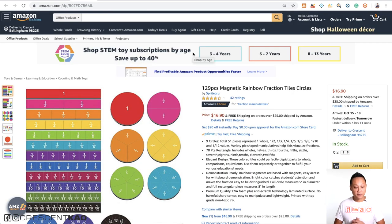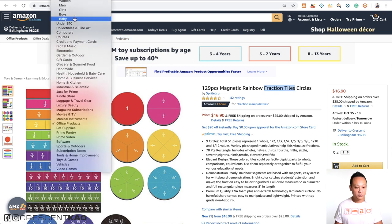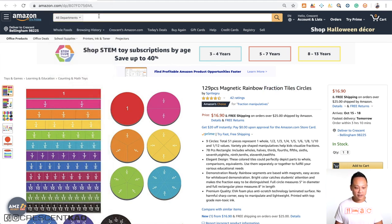All right, the second product that we found was this magnetic rainbow fraction tiles, right? So this looks pretty interesting because I've never seen something like this before. So what we need to do is figure out what the shortest, most relevant keyword phrase is to describe this product. So I'm gonna guess that it's just fraction tiles.